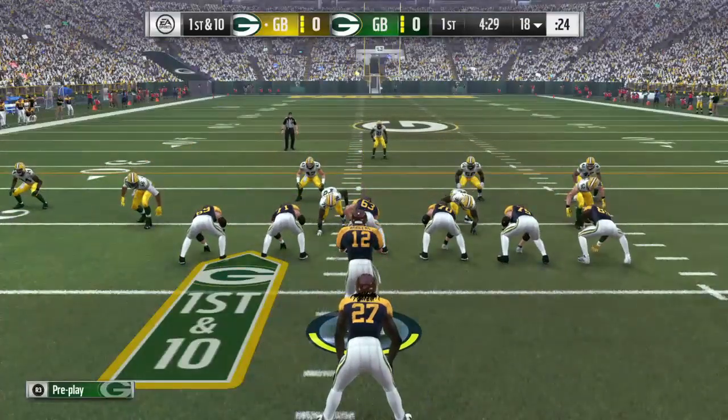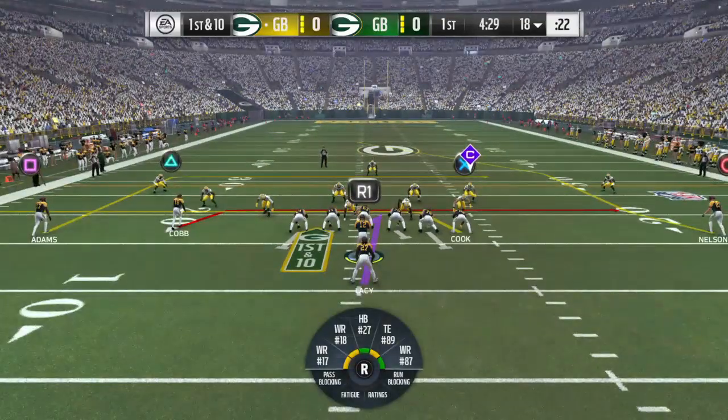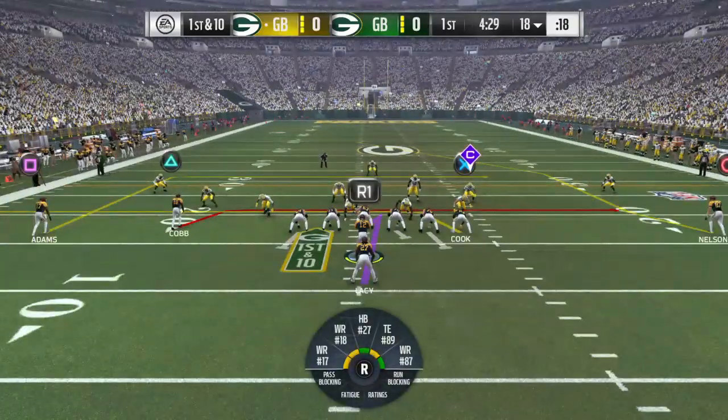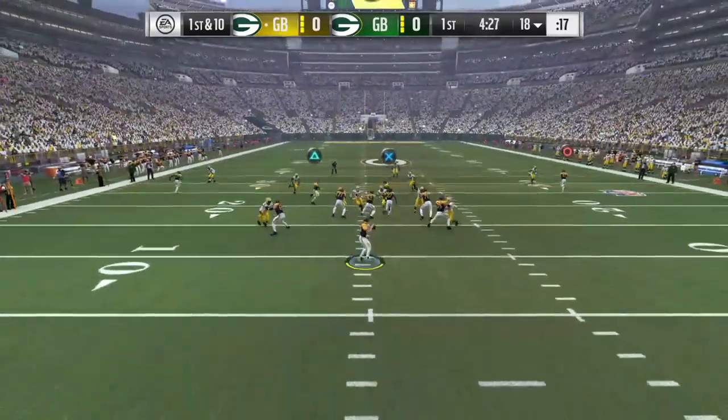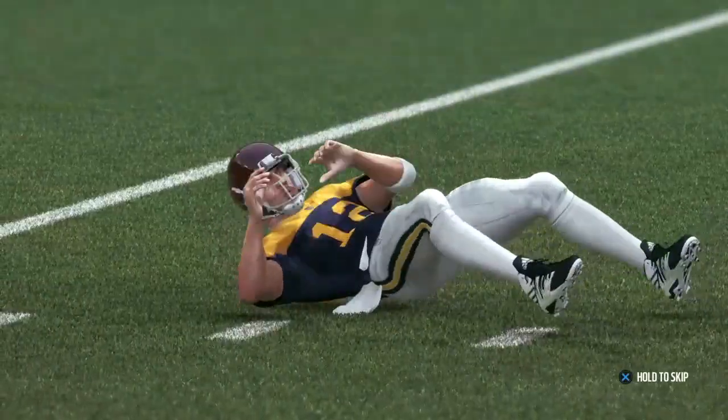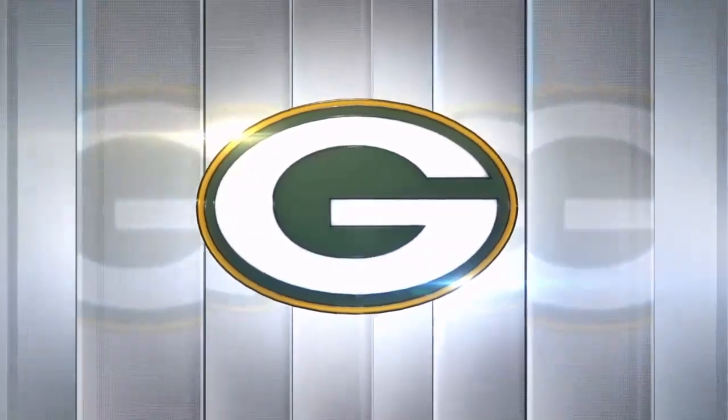They'll come out in the pistol. On first and 10, here's Rodgers. A hit as he throws there, incomplete. Jennings was the target, and that'll bring up second down.